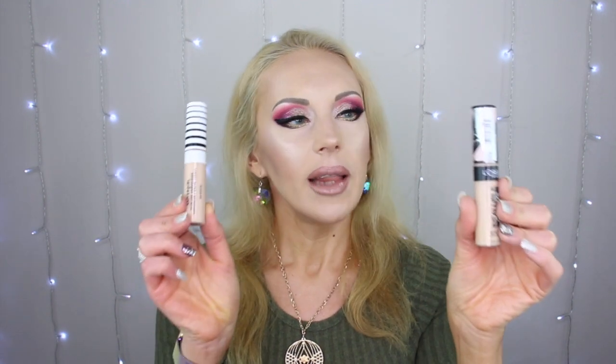CoverGirl TrueBlend Undercover and L'Oreal Infallible. They're almost identical to me. They look the same, they feel the same, they cover the same. I can't really decide which one is better. Maybe L'Oreal, just a little better. They're all about the same price, around $8, $9, $10. It depends which website you go to, which store.